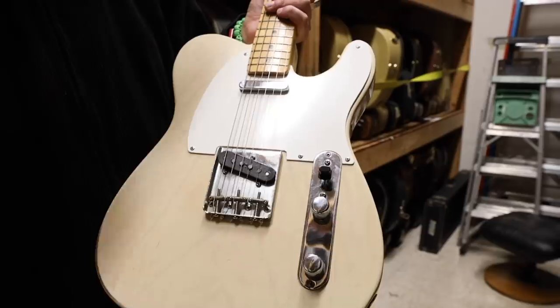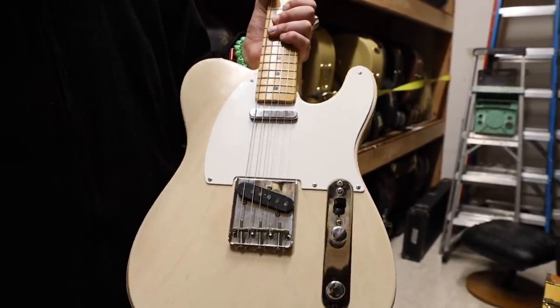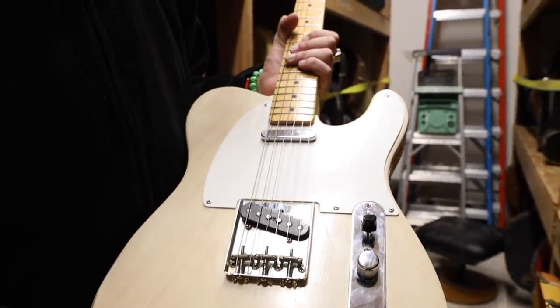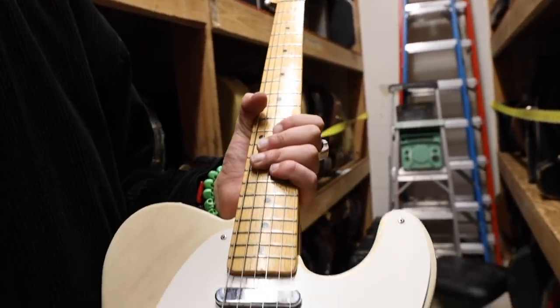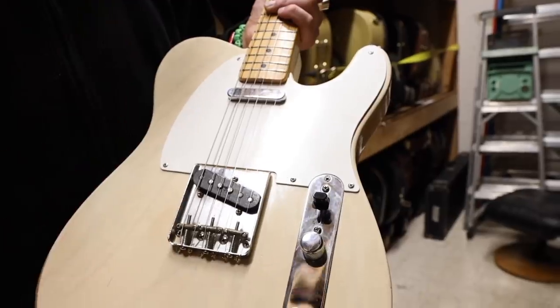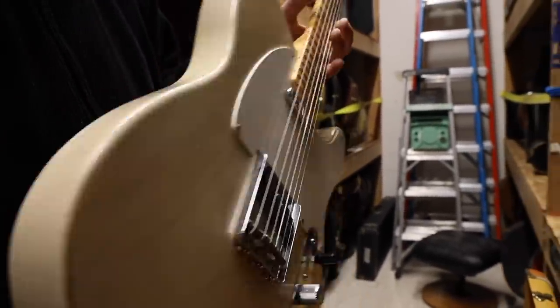This actually right now is a 3 selector, but it has the dark circuit, which I actually personally would recommend removing, even though we are in the business of keeping things original here at Norm's. I just like having that neck pickup being open, and I use that a lot. So today we'll run through it quick because it's still a dark circuit. Let's see what we got here.